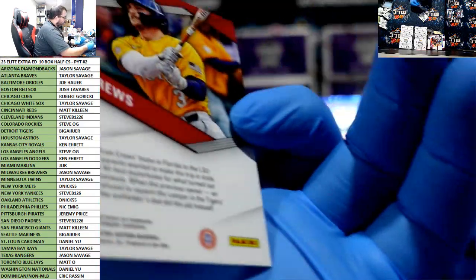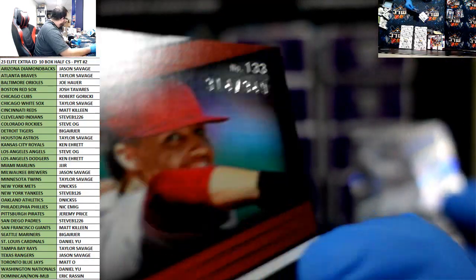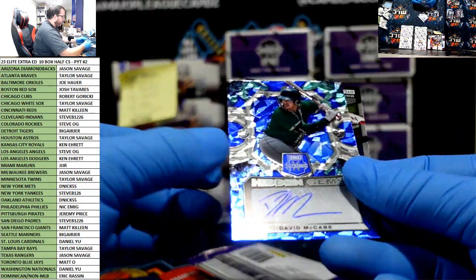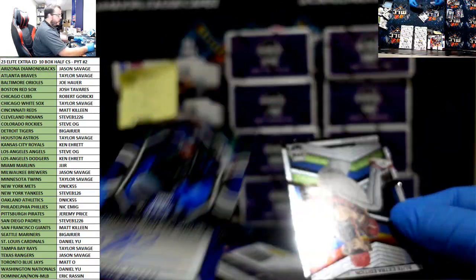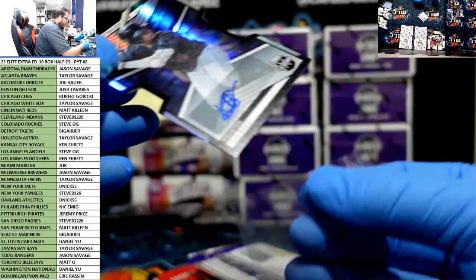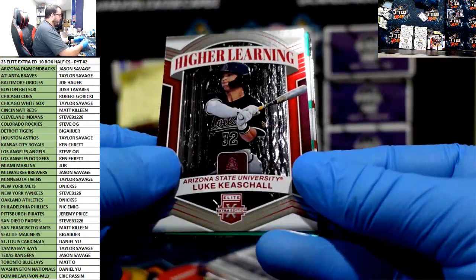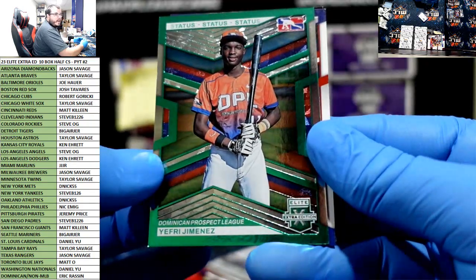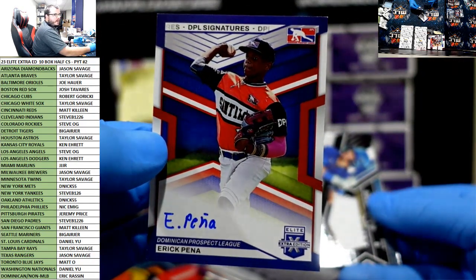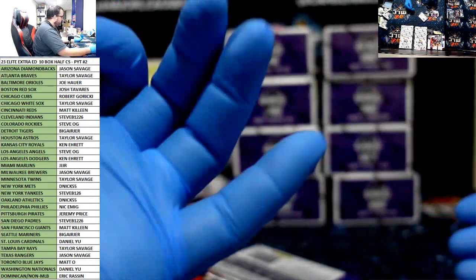Hellbound of Dylan Cruz. Grayson hits Arizona to 349. Houston, Luis Baez. Luis Baez to 399 auto. David McCabe, Hidden Gems for Atlanta. T. Dot Savage. He's a savage man. Keishel. Jeffrey Jimenez for the Dominican, 499. Eric Pena. It's got to be a different Eric Pena, I would think. For the DPL spots, Blake Mitchell. Napkin for KC. Aiden Miller.